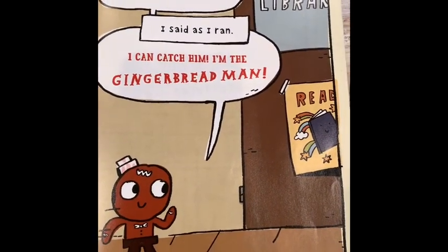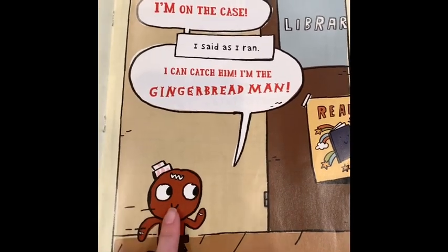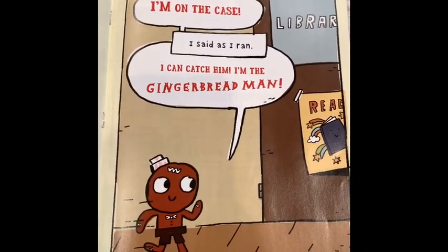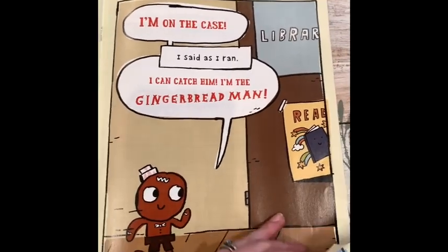I'm on the case, I said as I ran. I can catch him. I'm the gingerbread man. Boys and girls, do you think the gingerbread man can catch that sneaky leprechaun? Let's read to find out more.